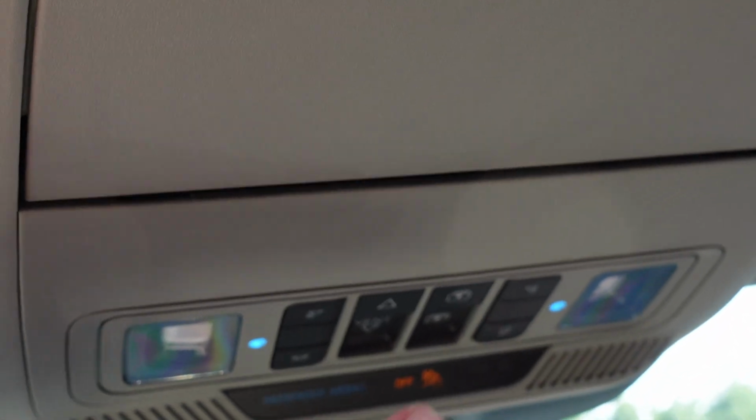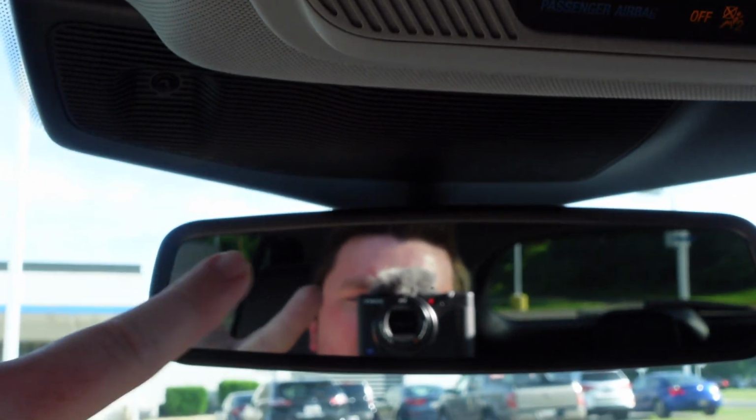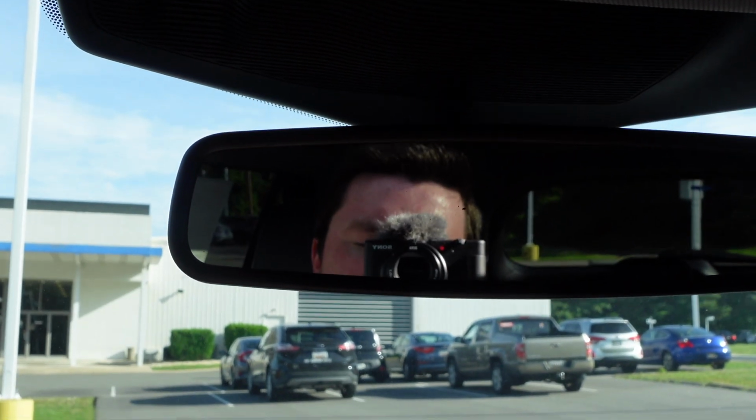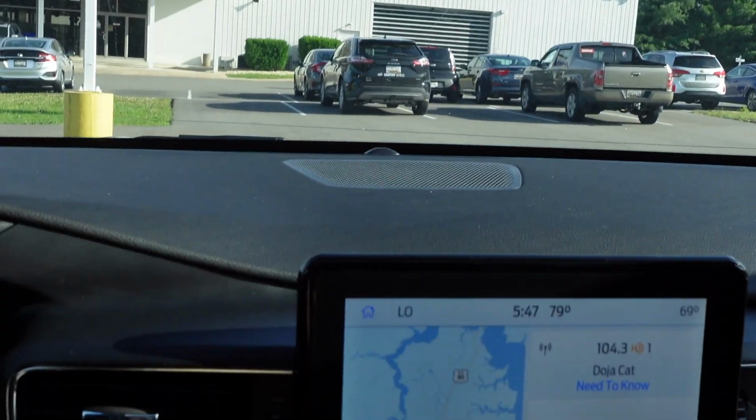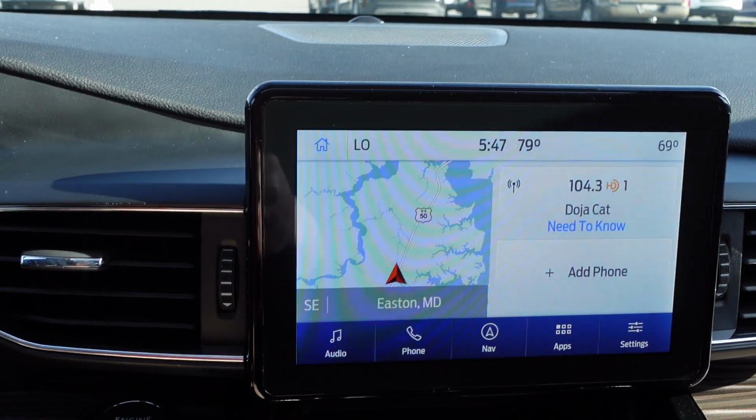You do have this very nice panoramic sunroof that stretches all the way to the rear, right behind the second row seats there. Very nice. Coming above your head, you do have a sunglass holder there. You also do have some controls here for your sunroof. You have your lights here, and then also you do have your auto dimming rear view mirror right there. Coming on down, you have this nice 8-inch touchscreen that is Apple CarPlay and Android Auto compatible.